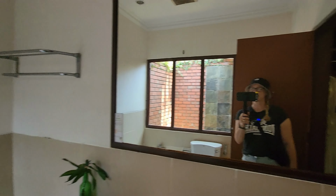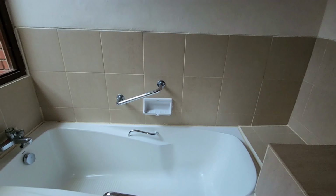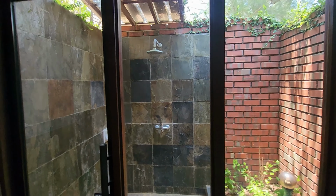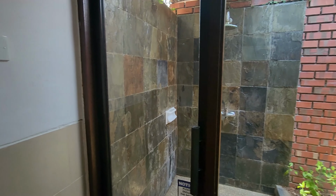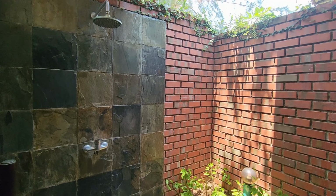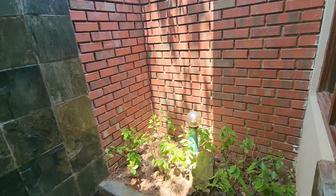And a bathroom with a bathtub. And an outdoor shower. Woohoo! That's a bit fancy. You too can shower with the sound of birds in your own private garden.